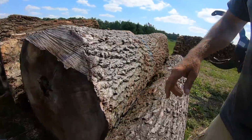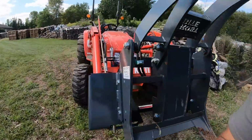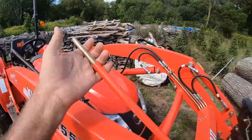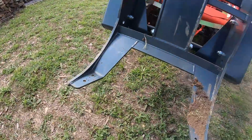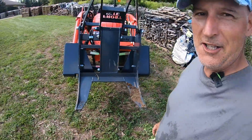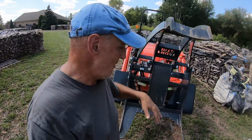But this last one, being that it was pretty solid, like I said, it's only that little bit of rot here, and there's a little bit bigger hole on the other end, so it's pretty darn solid, and it lifted it no problem. I got some work to do on the grapple though, to get it just right. Your leveling mark you use for your bucket, this rod right here, has absolutely nothing to do with this, not even close. So I was digging into the ground a little bit when I was trying to scoop some of those ones on the ground, because you really can't see.